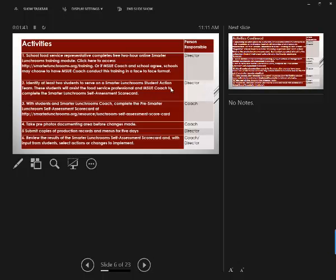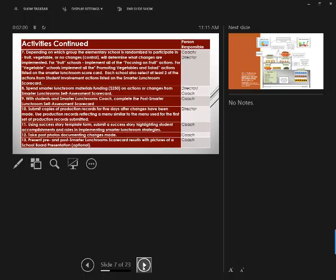Here are the activities that the director and coach will complete, just for your background. So they're also going to involve students, go through the assessment with some students, ask students what they want to change, and then make the changes.